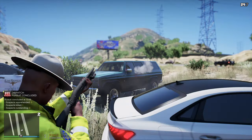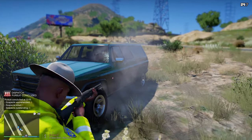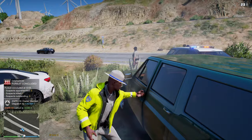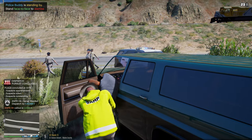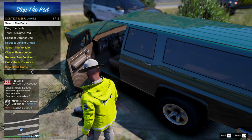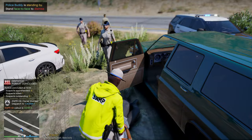You better stop. Attention, this is dispatch. Blast his ass. No further units required. The hell is wrong with you, bro? Covering fire! Smacking the units and everything. Let's go ahead and pull his body.